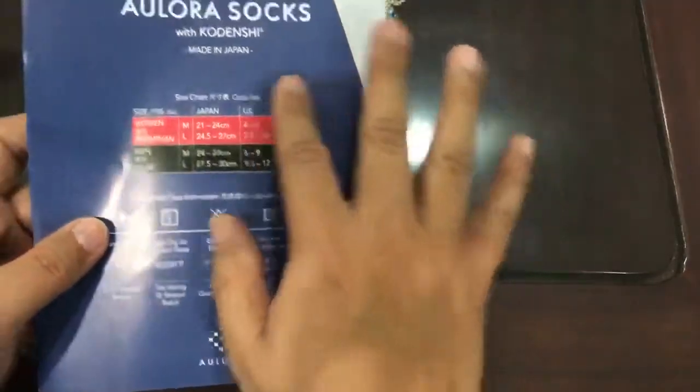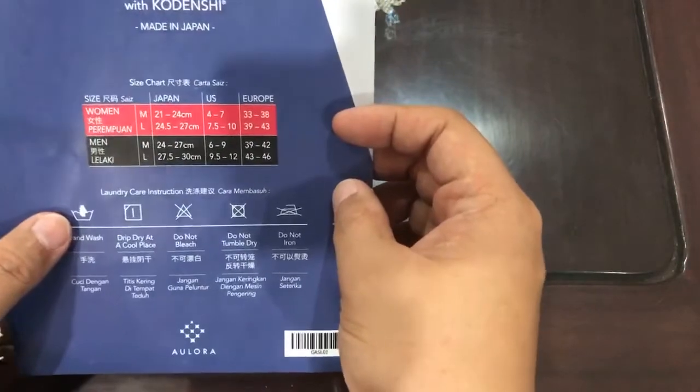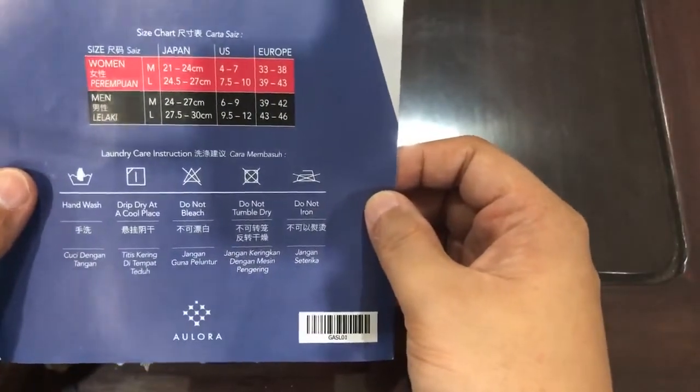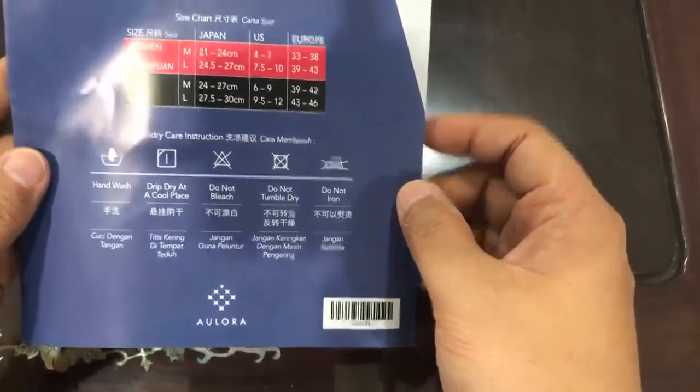And that is our Aulora socks, and the measurement of the socks is at the back here. You can see it's very clear, and at the same time how to take care of the socks is also already printed here. Okay, all right, thank you.